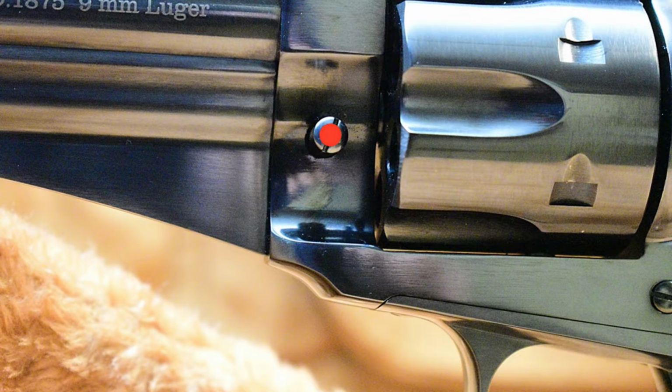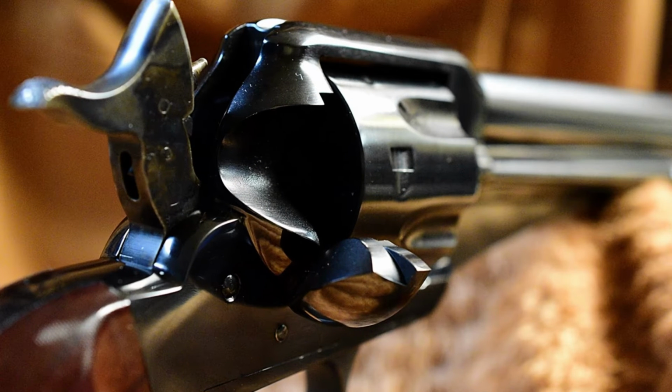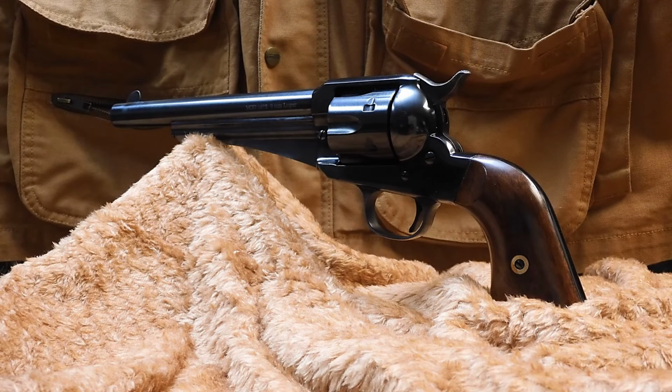On the left side of the frame is a spring-loaded base pin screw that, when pushed in, releases the cylinder base pin. Removing the cylinder base pin from the revolver releases the cylinder. More on that in the maintenance segment. At the right rear of the cylinder on the frame is the loading gate that, when opened, allows the insertion or ejection of cartridges. The hammer must be at half cock to allow the cylinder to turn for the loading and unloading process, although the loading gate can be opened at any time.